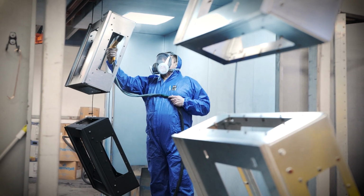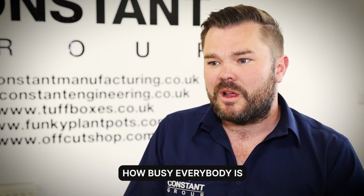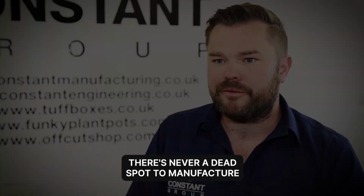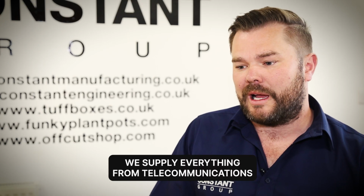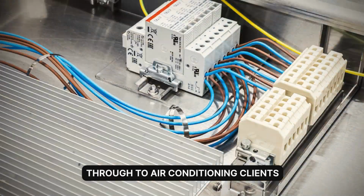redevelopment of people's products. When I walk around the building, the first thing that strikes me is how busy the building is, how busy everybody is, how well organised it is. There's never a dull moment, there's never a dead spot in manufacturing. We supply everything from telecommunications through to medical, through to air conditioning clients.